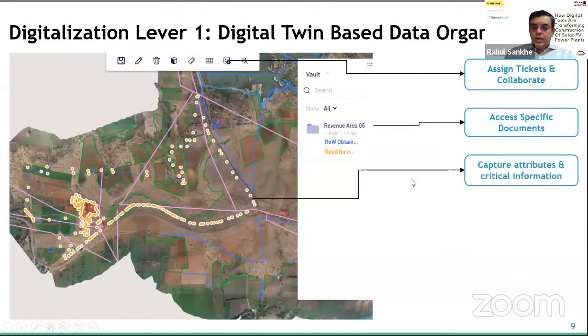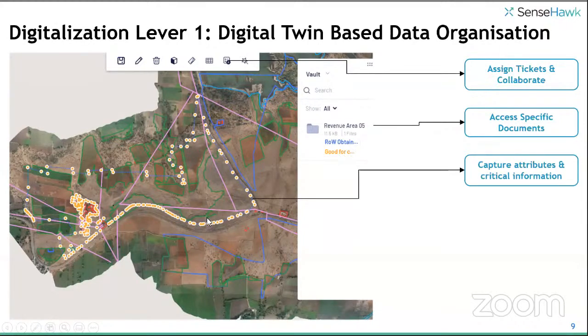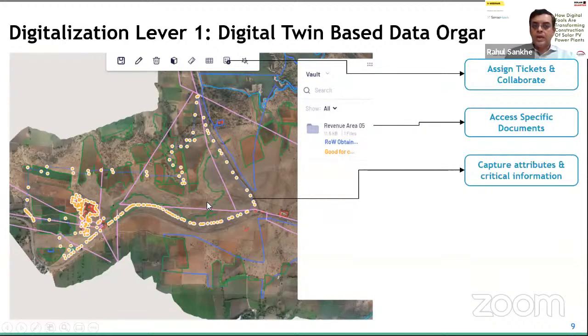There are a few levers, in our opinion, that are important for streamlining or digitalizing construction. The first lever is what we call digital twin-based data organization. So the idea is to use the GIS-based layouts for the plant to organize data and information and use that for effective collaboration between various teams.